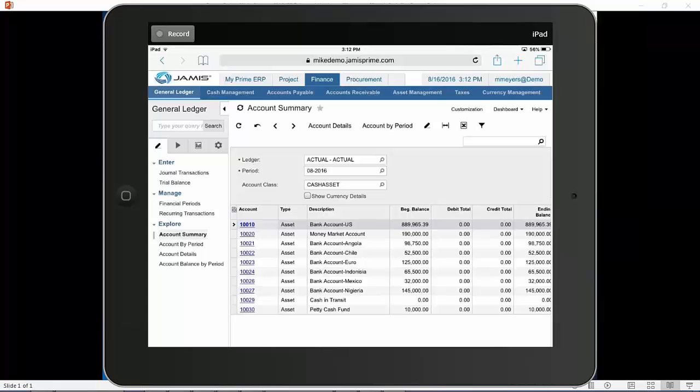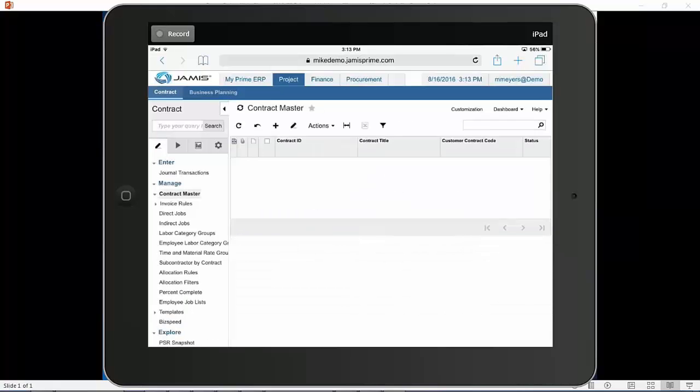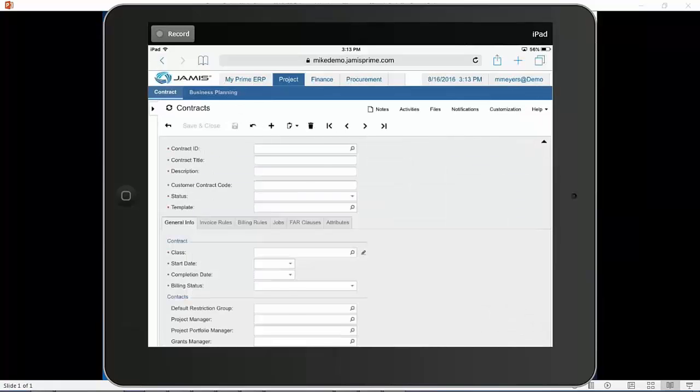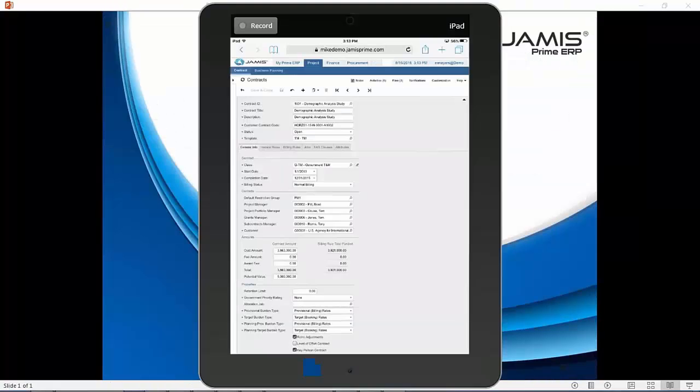Within the application, I can go over, for example, and go into project, contract, look at my contract master list, and go right into our contract table. And based on the piece of hardware, whether I'm using an iPad or a tablet, if I change it from portrait to landscape, it's going to change the screen resolution. It's going to automatically resize it to fit exactly the orientation I have with my hardware.